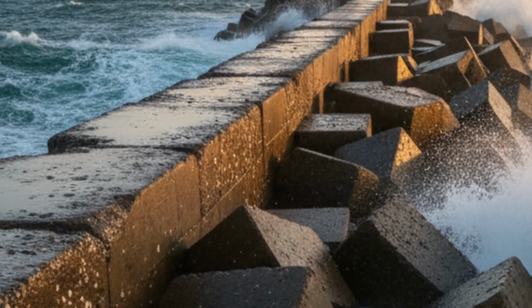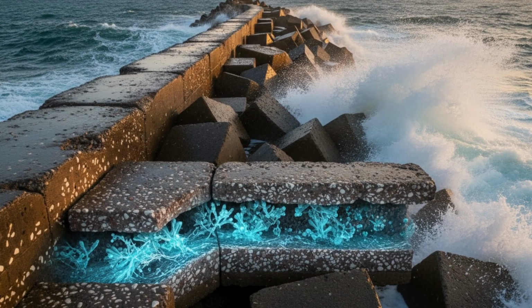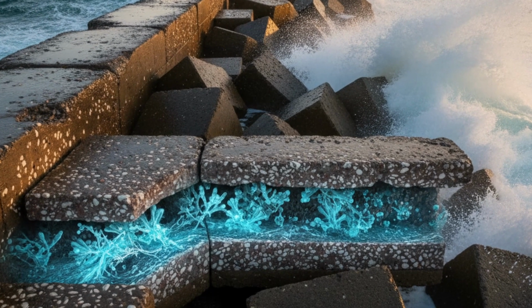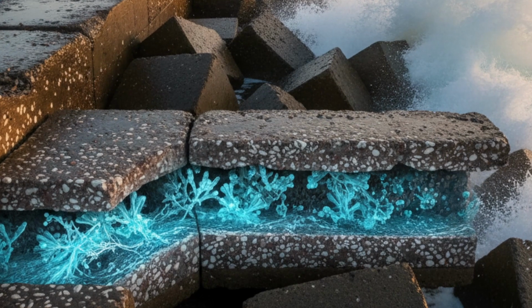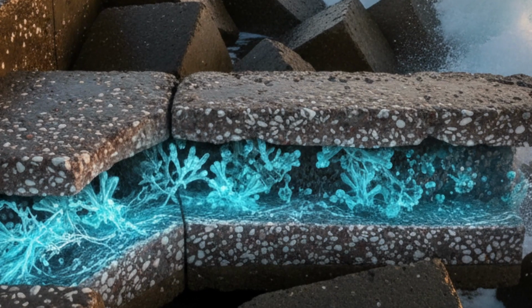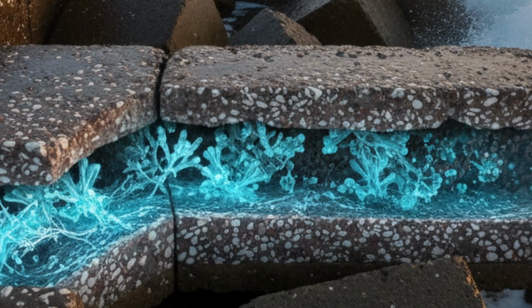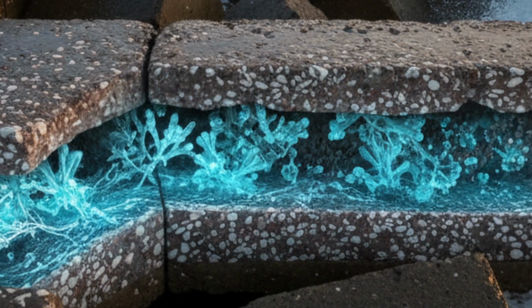The concrete was designed to be permeable. As seawater percolates through the massive piers and breakwaters, it does not corrode the material, as there is no steel to rust. Instead, it acts as a mineralizing fluid, carrying the necessary components to grow new crystals in the voids left by the dissolution of volcanic glass. This creates a regenerative cycle where the environment continuously reinforces the structure.